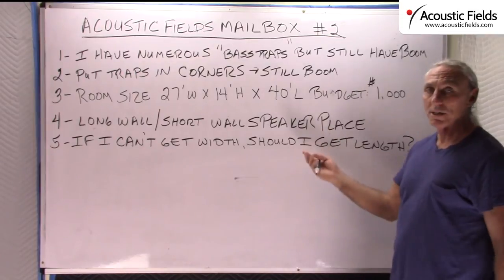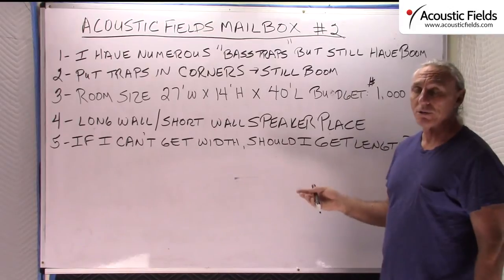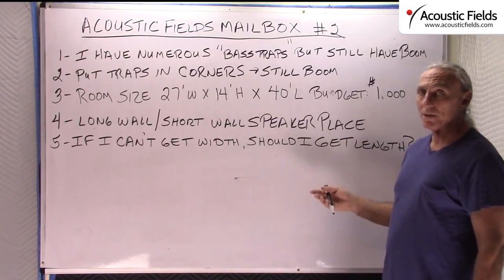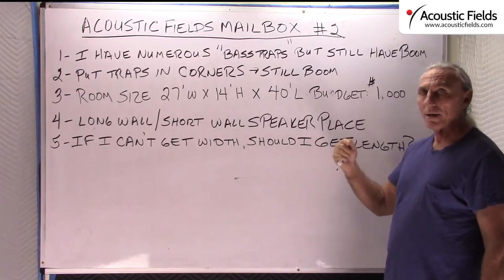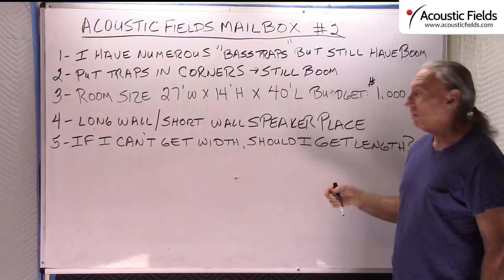So RT60 times, reverberation times are an issue. So it's going to take a lot of surface area. You have to cover a lot of surface area with the right amount of material. You have to do it in the right places. And you want to use a sound-absorbing product that absorbs energy on both sides so you can minimize the amount of space that you require.